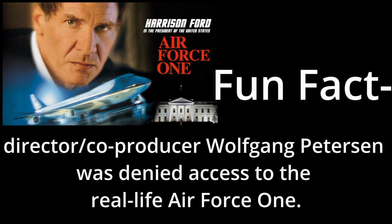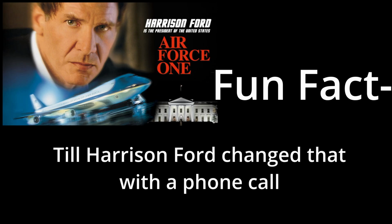Just as a quick fun fact for everybody, the director tried to get permission to see the real Air Force One, but was denied. However, a quick phone call from Harrison Ford changed that and got the team permission to see the real Air Force One. So we are talking about Air Force One.